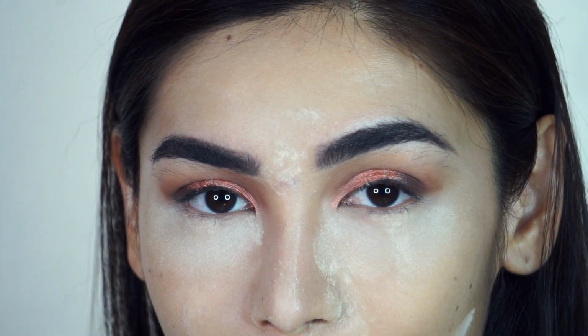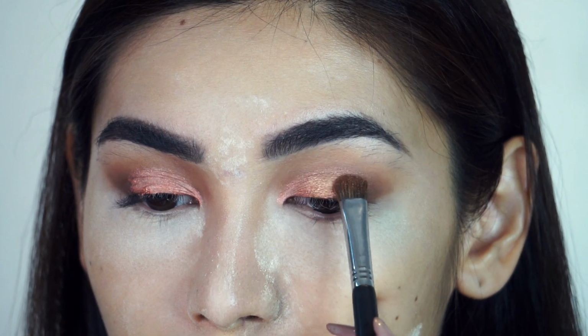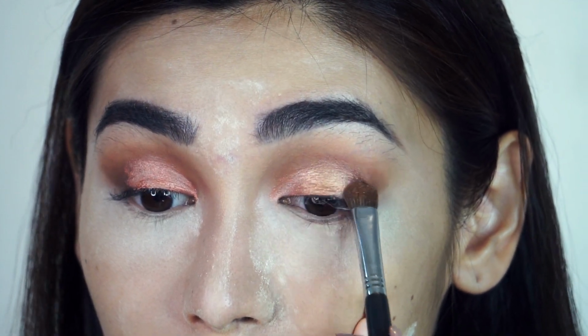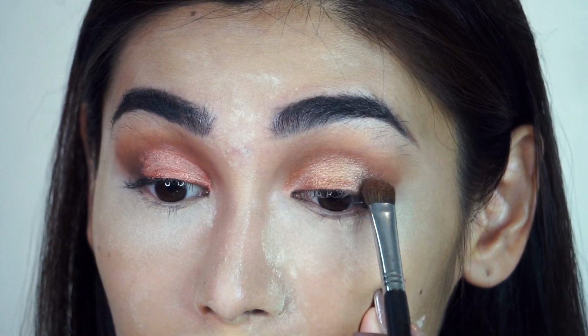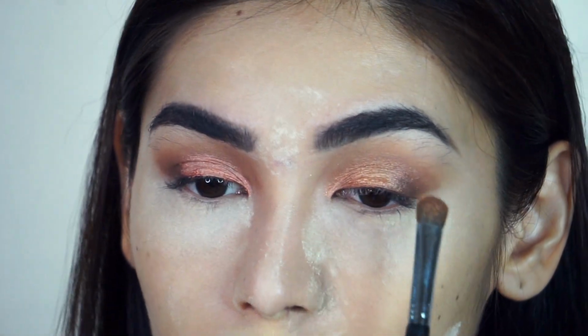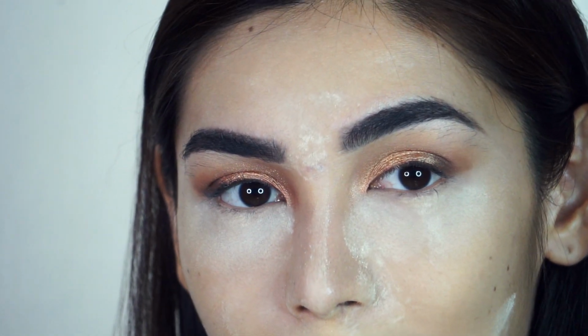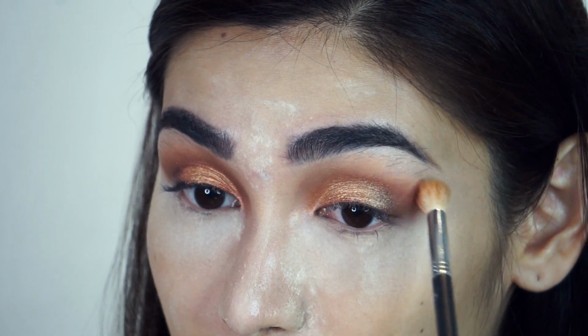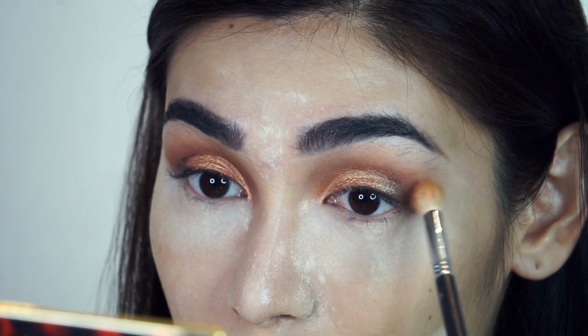To set that eyeshadow, we will use my eyeshadow palette from Juvias in the shade Dahomey on top of it to set all of that liquid color. And with this technique, it will really make your eyes more shimmery. Who doesn't love glitter? And again, blend, blend, blend. Make sure that you blend everything together.